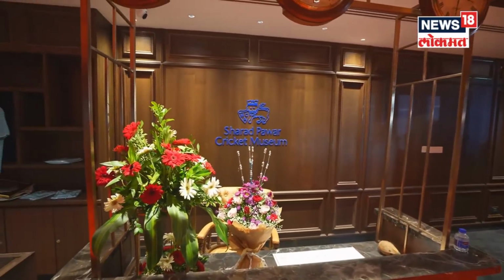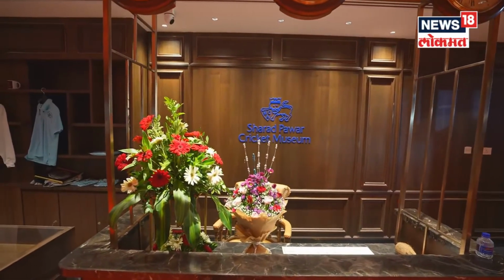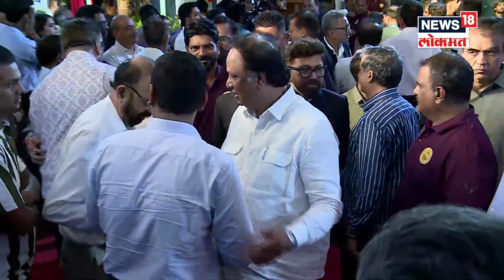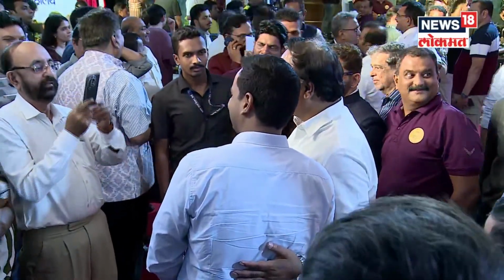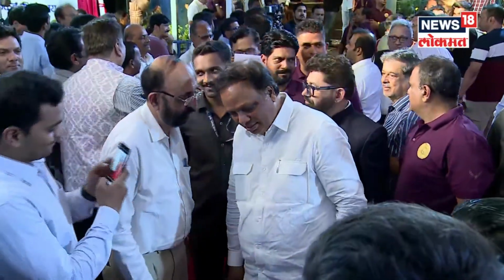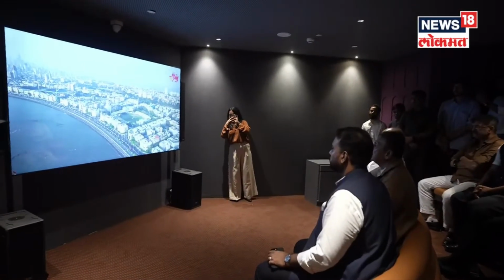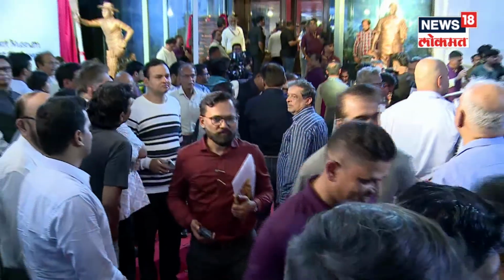The audio visual room also has small little snippets, small little video clips that you can see. And then as you go towards the exit gate of the MCA Sharad Pawar Cricket Museum, there's a wonderful photo opportunity with all the 2011 World Cup champion players of the Indian cricket team, where you can stand and in an AI mode you can click your photo and think that you are also part of that 2011 World Cup winning team. So that's how the Mumbai Cricket Association Sharad Pawar Cricket Museum looks, and that is where we see all the dignitaries at the audio visual room.